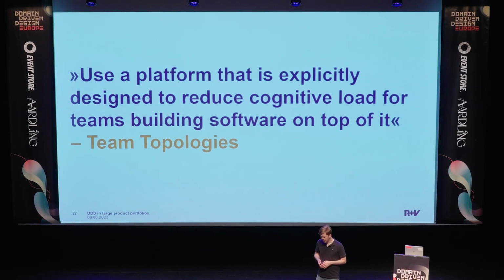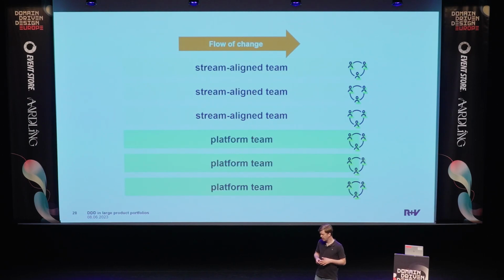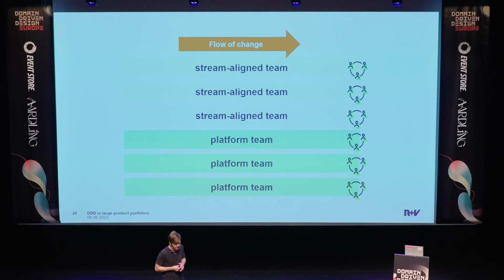And so the idea is that you have several teams, and you have some streamlined teams. Our product teams would be streamlined teams that are in the flow of change. So you can make changes to the product without having to interact with other teams. And you have some platform teams that are supporting them and delivering some internal products to them.